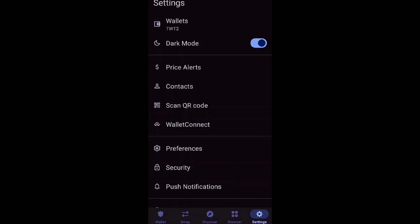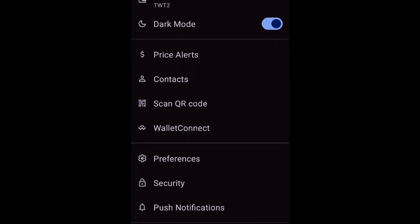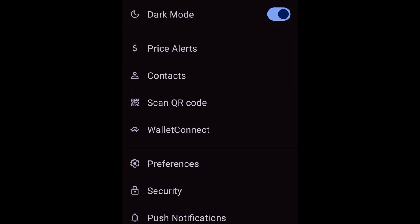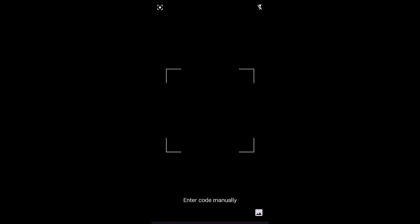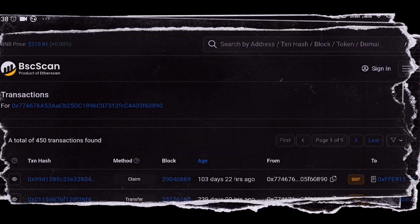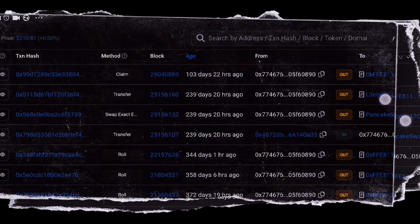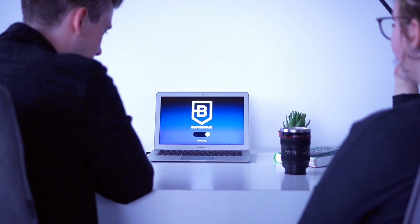You can always connect your Trust Wallet app within your phone with your Trust Wallet browser extension into your desktop. How to do that is very simple. You just need to come under the settings, then under the Wallet Connect. It will allow you to scan the QR code from your desktop with your phone, so that you will now be initiating transactions from your Trust Wallet app in your phone, and then allowing those transactions to go through the blockchain now onto your desktop.